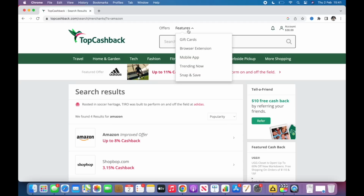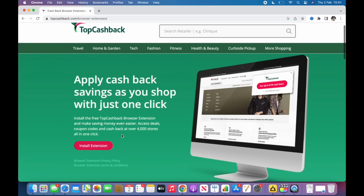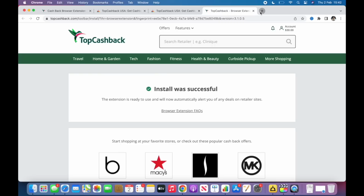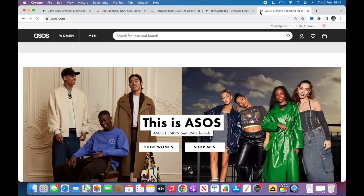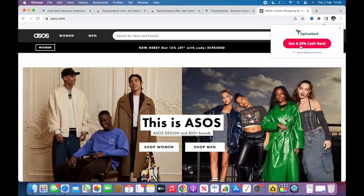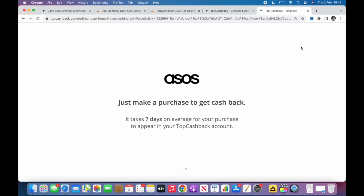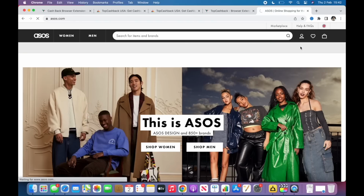Another thing that is an absolute must when you get TopCashback is to install the browser extension. If you simply go on features and browser extension, then click on install extension, this will redirect you so you can follow the steps and install. The reason I love this feature so much is it always reminds you about cashback available on websites. For example, we're on ASOS right now, and straight away it's flagged up that there's cashback available. If you did forget, you won't, because this reminds you. So then obviously we're going to click on it straight away to get our cashback activated, it will simply refresh the page and then you're all good to go. You're not going to miss out on any cashback that you could save.